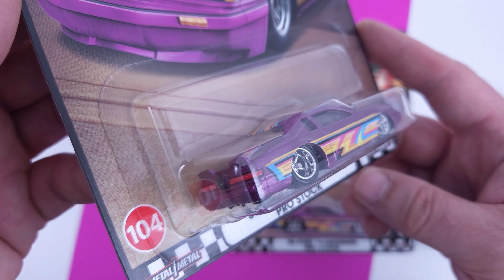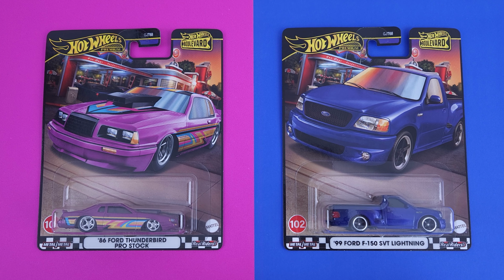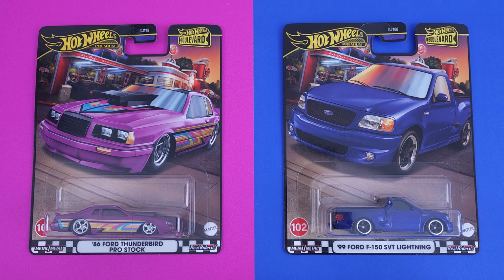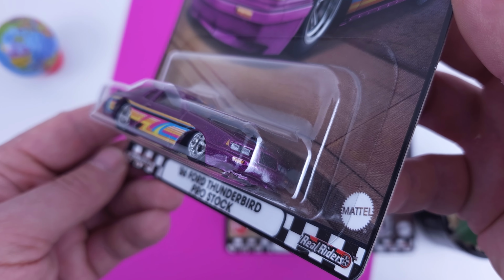The casting is looking really good, it has those cool rims, probably the best in the set, way better than what the F-150 has on, without any doubt. As much as I enjoy it though, not many Hot Wheels collectors have eyes for it.